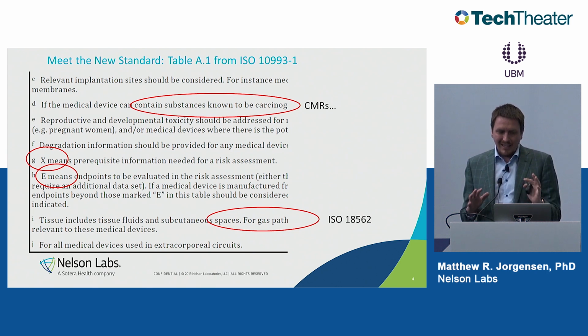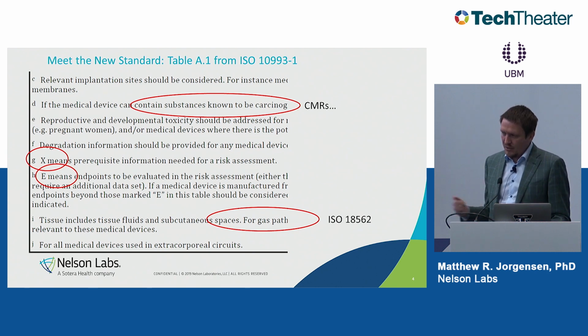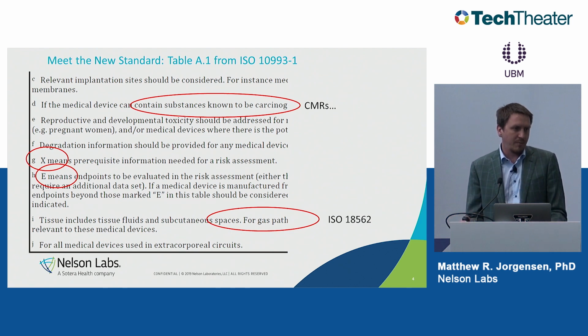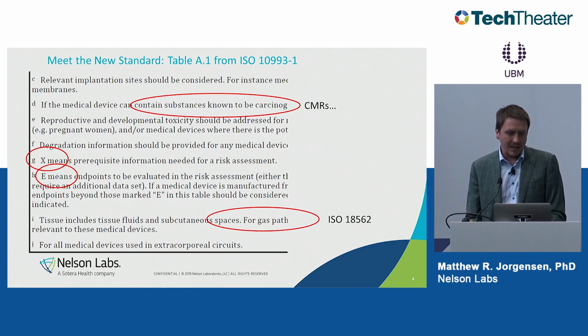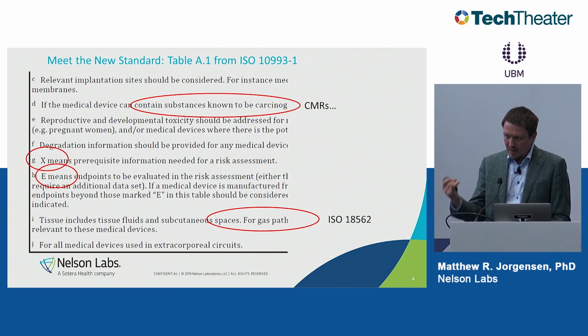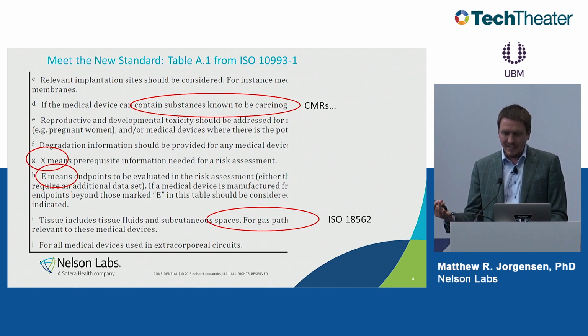So I think of all the changes in this document, you really should go through and read it carefully yourself if you're in the business of biocompatibility for medical devices. These are what I think are the four most important pieces, and we can pull it right out of the annex table there: the prerequisite to know what's in your materials, the point that you should be evaluating rather than testing.